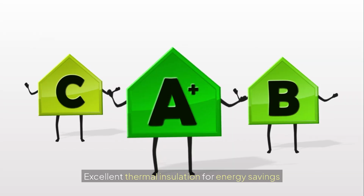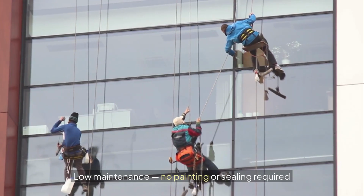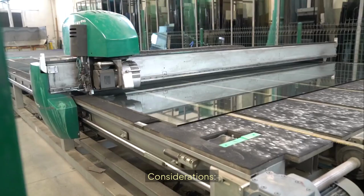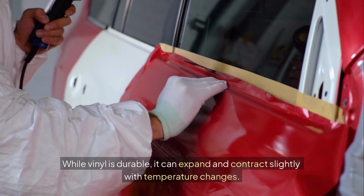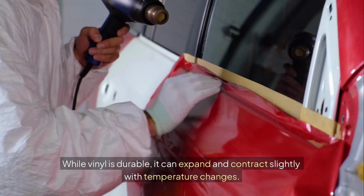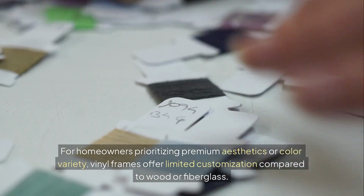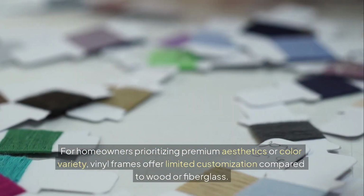Benefits: excellent thermal insulation for energy savings, low maintenance, no painting or sealing required, affordable compared to other materials, resistant to salt air and humidity. Considerations: while vinyl is durable, it can expand and contract slightly with temperature changes. For homeowners prioritizing premium aesthetics or color variety, vinyl frames offer limited customization compared to wood or fiberglass.